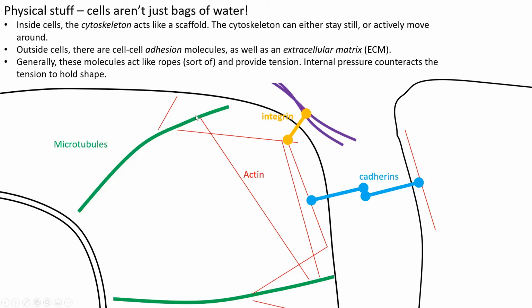with actin. There's a specific molecular complex here that's able to do it. I forget what it's called, but through some indirect interactions, microtubules can bind actin. Actin then attaches to integrin, and integrin attaches to the extracellular matrix. In addition, you can also have cadherins linked from one cell to another.